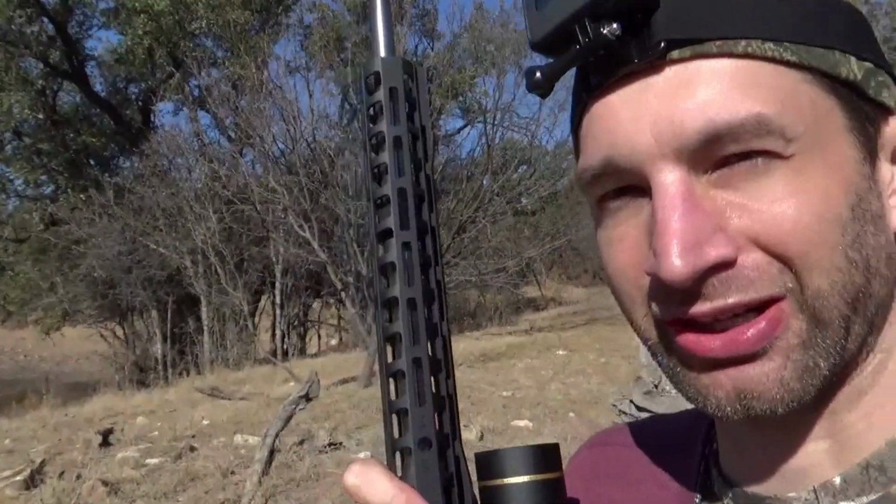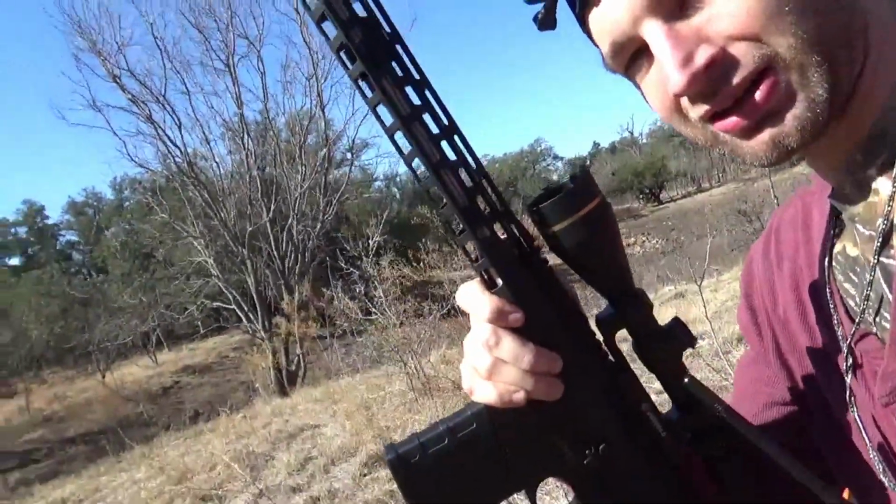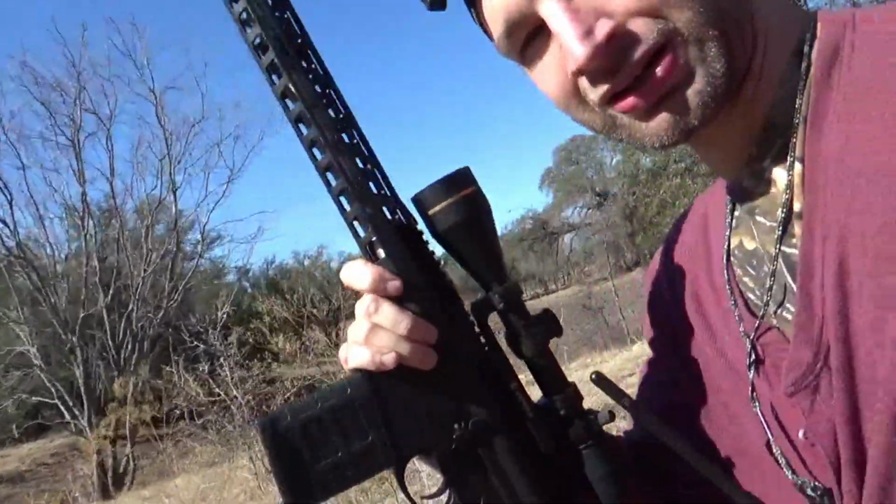Alright guys, we're out here in West Texas right now, and we're going to be doing some spot and stalk and also some drives for some wild boar. We just got to one of our first locations here, and there's going to be 4 of us. It's going to be me, my brother, and 2 of his friends. We're going to be basically pushing a lot of this stuff right here. I'm going to be bringing my 308 AR semi-auto rifle, my Palmetto, and it's right here, locked and loaded, and ready to go.